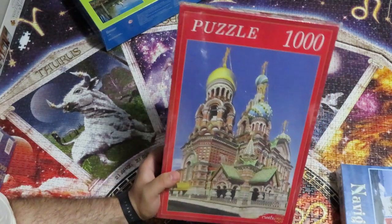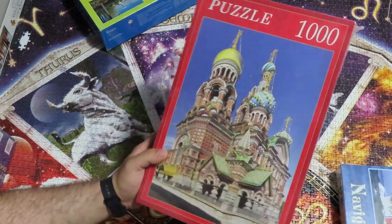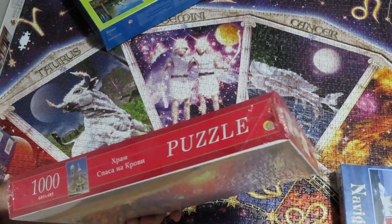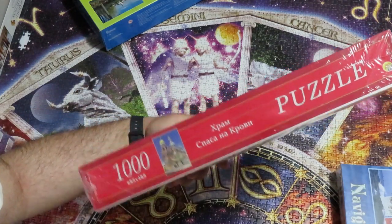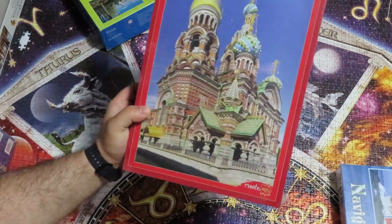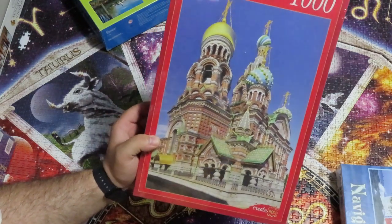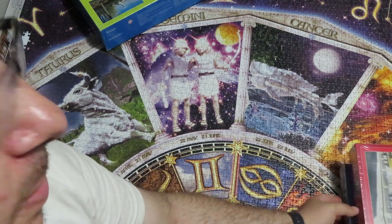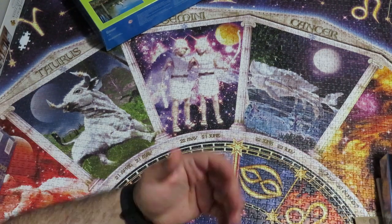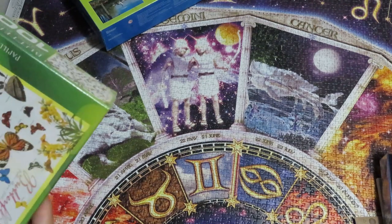This is a jigsaw puzzle from Russia, 1,000 pieces, as always. It's a picture of a church. I don't know if they say the name. Yes, they do say the name, but sadly I cannot read Russian, at least not yet. This was gifted to me from my mother. You can always tell, yeah, I get many gifts. Jigsaw puzzles, well, they do know that I'm crazy about jigsaw puzzles. This is the reason they always give me jigsaw puzzles as presents.